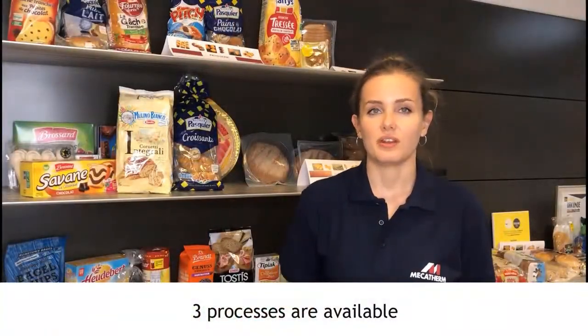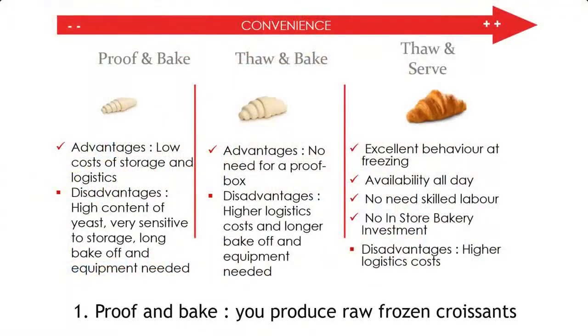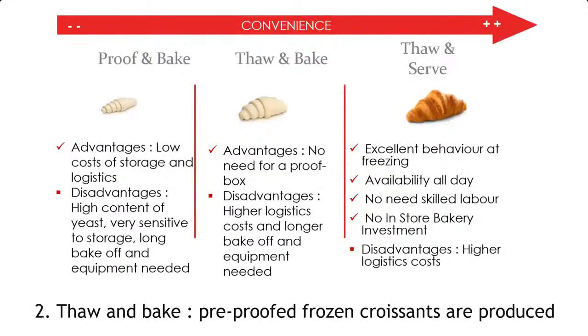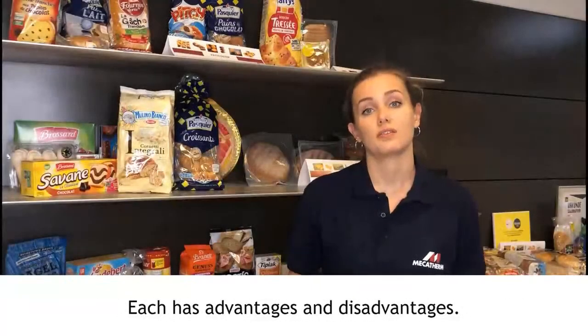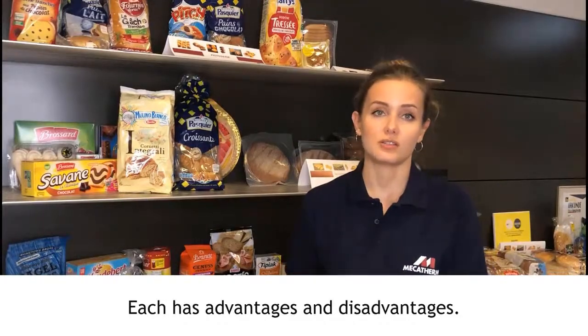3 processes are available. 1. Proof and bake. You produce raw frozen croissant. 2. Sew and bake. Pre-proof frozen croissant is produced. 3. Sew and serve. You provide frozen baked croissant to the retail store. Each has advantages and disadvantages.